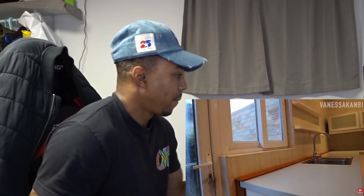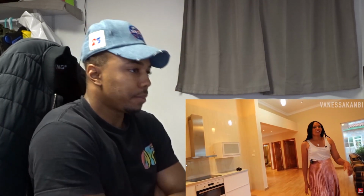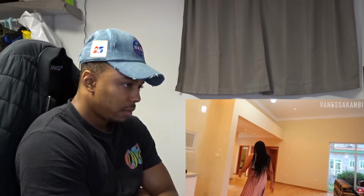You can see it's open plan, kitchen, dining, I guess you could have here, and then living space. And then there's a storeroom in there, which is locked, but I mean, you can imagine what's in there.